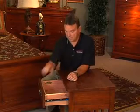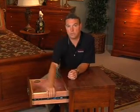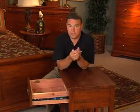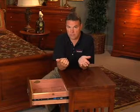Now it's time to talk about an exception. We have three collections that we use cedar drawer boxes for. The Adult Mission Collection, the French Classics, and the Cherry Expressions. We do not seal those drawers because there's no use using cedar if you lacquer over it. The aromatic properties have a purpose. They keep clothes very fresh smelling, and they do a very, very nice job as far as keeping bugs and things like that out of your clothes.